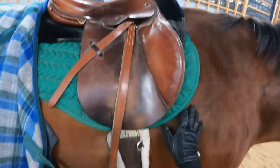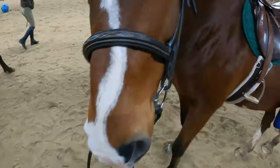Filo is also really funny in the sense that he's so slobbery. All horses are, but for some reason Filo's extra slobbery. Every time I touch this guy, I end up with slobber and grass stains all over me. He's just so messy.